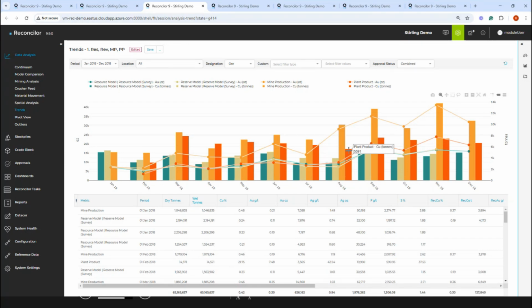You'll have many reasons as to why you might see a difference here. Have I got the most up-to-date plant product numbers? Again, at end of month, you should get those reconciled numbers through from the processing plant. What I'm going to do now is turn it around. So this is actual numbers.